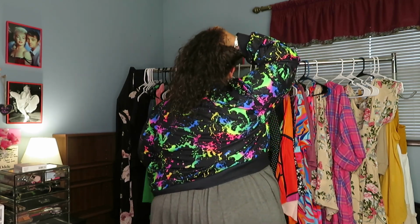Ooh, nice zipper. So before we go any further, here are the true colors. Guys, this is so cute. Here's what it looks like to the side and in the back. Now keep in mind, friends, I'm only 5'3". You guys are gonna see where it's hitting me at, so keep that in mind.